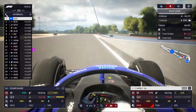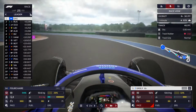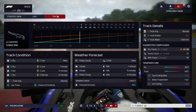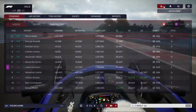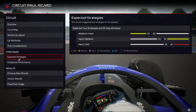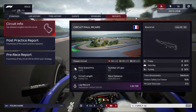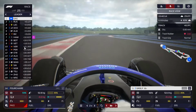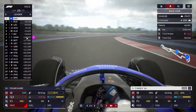But I do expect there to be a little bit of an ebb and flow here between myself and Russell, but it appears not to be the case. There is 22 seconds off. What is it for a pit stop? Where do we find... Is it here? Reports, circuit reports, time considerations. There we go. So 27 seconds is what we lose, and sad to see. I think when all is said and done, 27 seconds would have us behind Perez and well behind Hamilton.